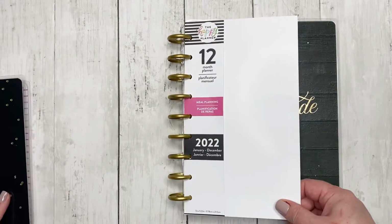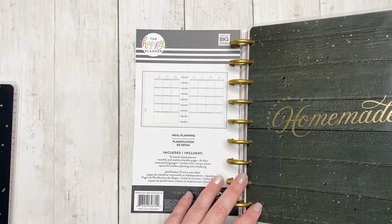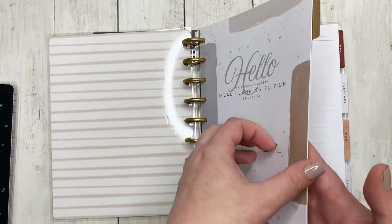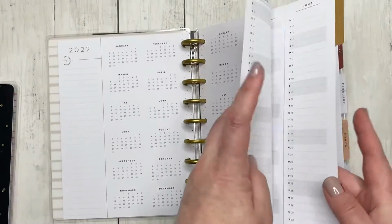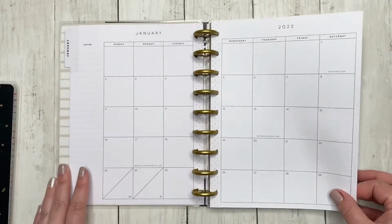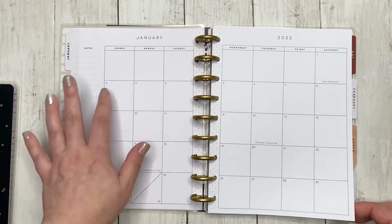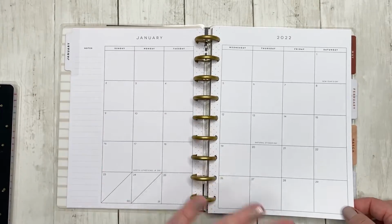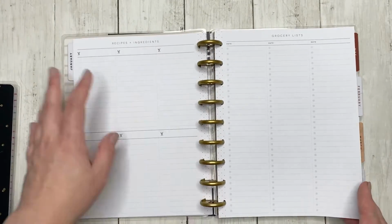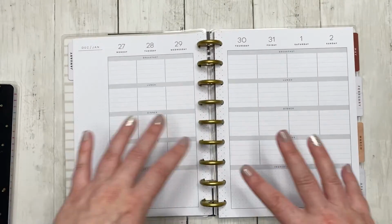And then my second one is the meal planning, and I'm going to be using this along with the recipe organizers that I have. This is very simple: cover page, year at a glance, perpetual calendar, but once you enter into the monthly, I don't know what I'm going to be using the monthly for yet. I was thinking maybe writing in meal ideas, but I don't know. I'm more interested in these recipe ingredients pages, the grocery lists, and then you get into the actual week.